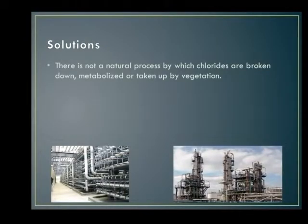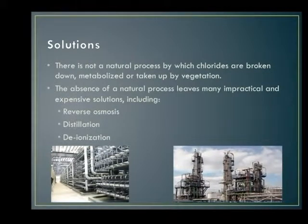Some solutions for removal. There is no natural process for removal of chlorides. It cannot be metabolized or eaten up by vegetation. So you have to look at some other items such as reverse osmosis, distillation, or deionization. The graphic on the lower left-hand corner is a large osmosis plant, and the graphic on the right is a distillation plant in Upper Norway.